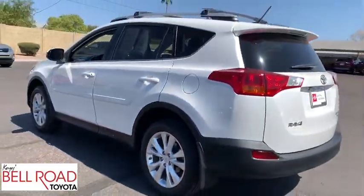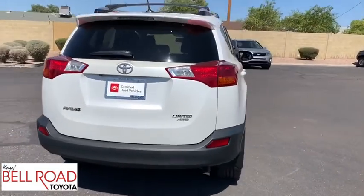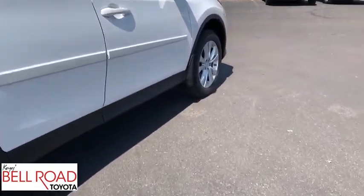Versatile and efficient, RAV4 mixes the comfort and drivability of a sedan with the benefits of an SUV. This highly evolved, well-packaged crossover SUV lets you have it all. This vehicle has less than 70,000 miles.